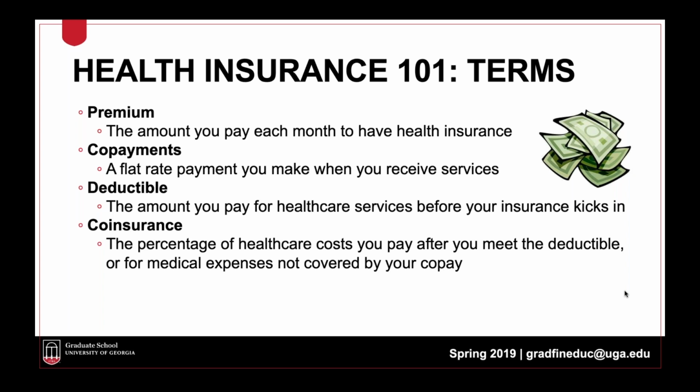So let's just say the coinsurance was 80-20. That means that the insurance company is going to pay 80% of the cost and you're going to pay 20% of the cost. So that remaining $100 after your deductible, your insurance company pays 80% of it. So they'd pay $80 of it and then you'd pay 20% of it. So you'd pay $20 of it. All right. So after you've met your deductible for the year, any additional healthcare costs that you incur, you split with your insurance company according to the coinsurance rate.